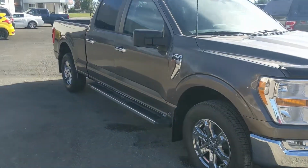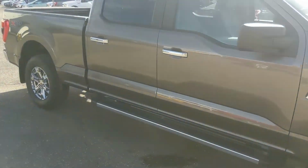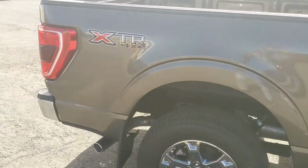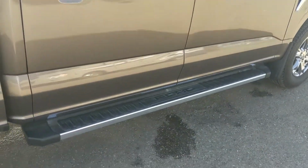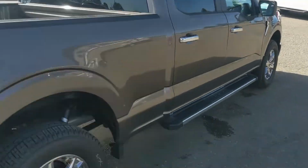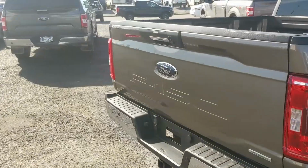The 2022 Ford F-150 in an XLT trim is powered by a 3.5-liter V6 EcoBoost engine, providing you with excellent power for towing, hauling, and 4x4ing with some great fuel efficiency. Coming with running boards down below, as well as the XTR package, giving you chrome accents and rims. But let's take a look inside.